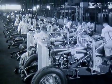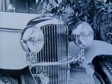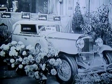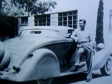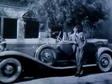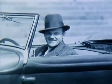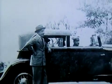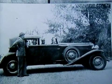In 1928, at their Indianapolis plant, they created the ultimate passenger car. The owner of a supercharged Model J could cruise in luxury at 115 miles an hour. In Hollywood, the Duesenberg became the mark of a star. Clark Gable owned 2. Gary Cooper's was goldenrod yellow with pale green fenders. James Cagney smiled behind the wheel. But the Depression finally caught up with the Duesenberg. Less than 500 had been built when the assembly line shut down for good.